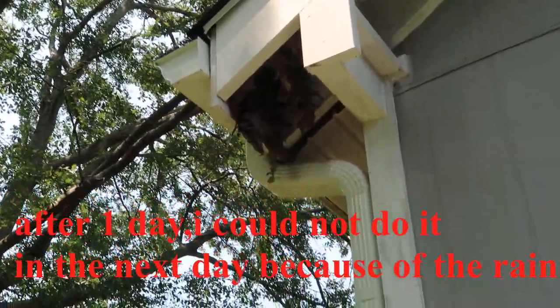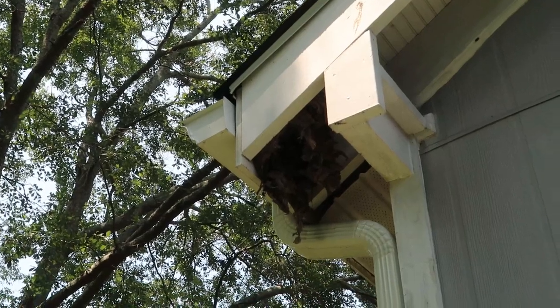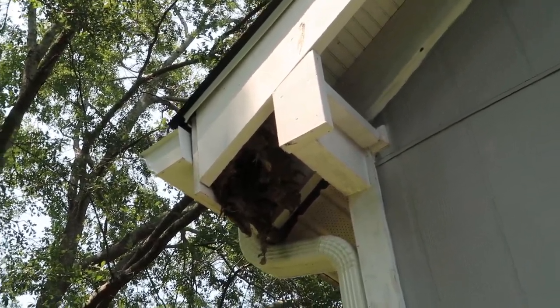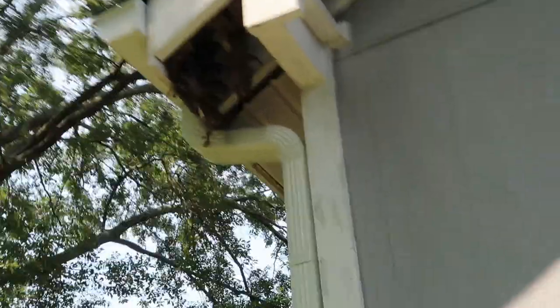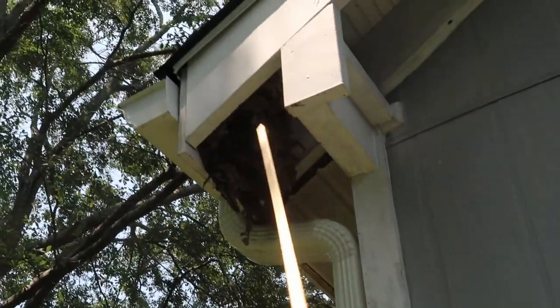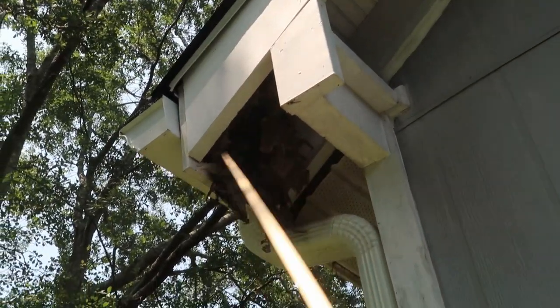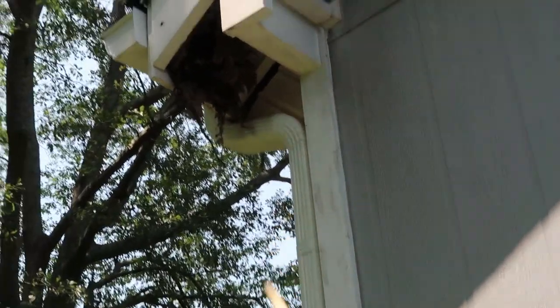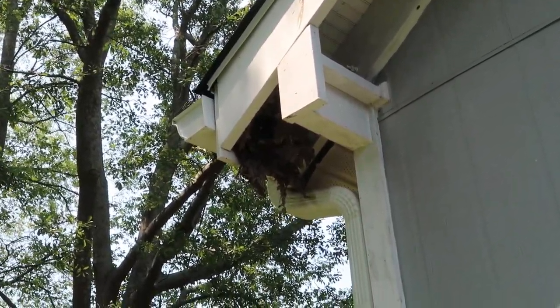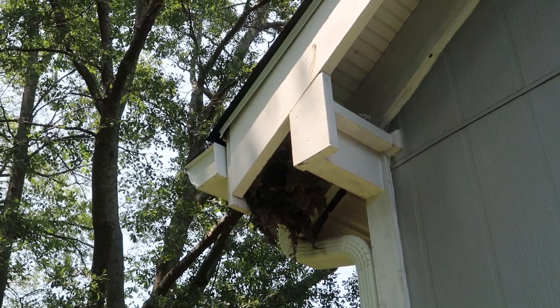So now yun na yung itsura ng ating paper wasp nest after spraying the 3 bottles. Ayan, it's almost empty. So just checking if there's still some bees. I think it's no more bees. Oh, there's still some flying. Okay, there's still like one bee flying.